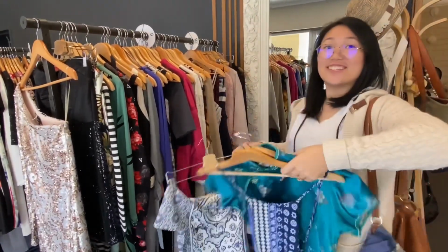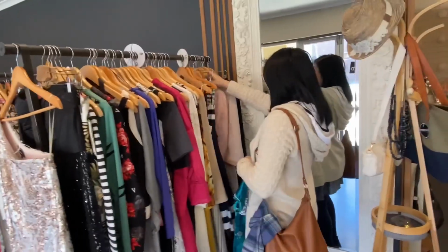This is my favorite kind of dress. I just love that pattern.